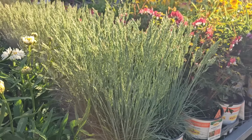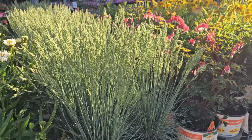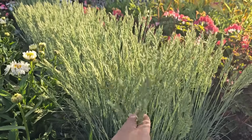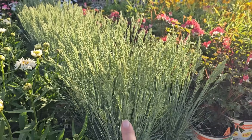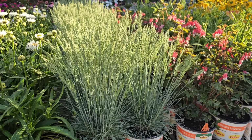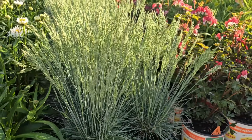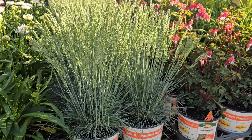Remember the last time we were here at the Home Depot and we were talking about this Elijah Blue fescue grass? And look at this. It's put up all of its plumes that I think looks like wheat, and they're looking beautiful right now. But then these plumes will dry out and look a bit like straw. And that's the stage where I don't care for it all that much. But I have to say, it is pretty at this point.